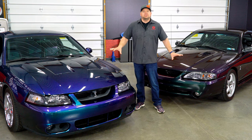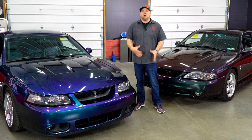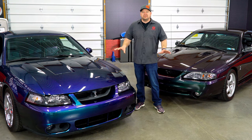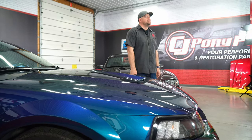Both these cars feature color-changing pigments that allowed a car to look different colors based on how you're looking at it, but the color pigments are very different. Today we're taking a closer look at both these cars and explaining the differences in the colors.